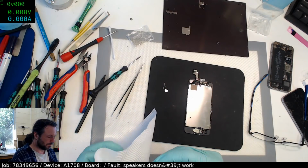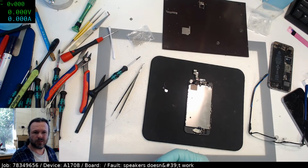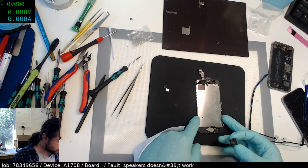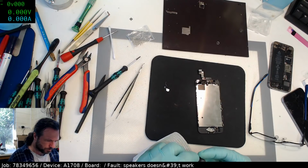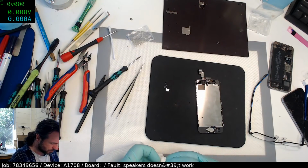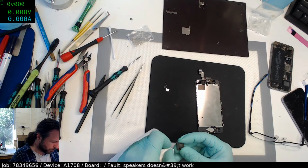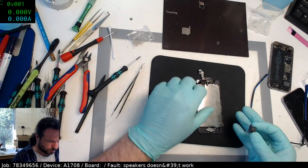18W. Was that it just fell out? No, I don't think the guide fell out on this one. What do you mean, when it was damaged? Anyway, all replaced.